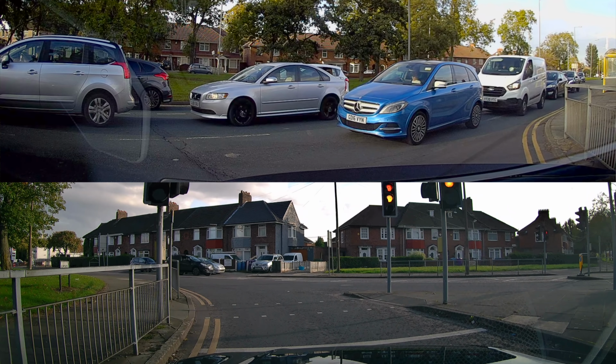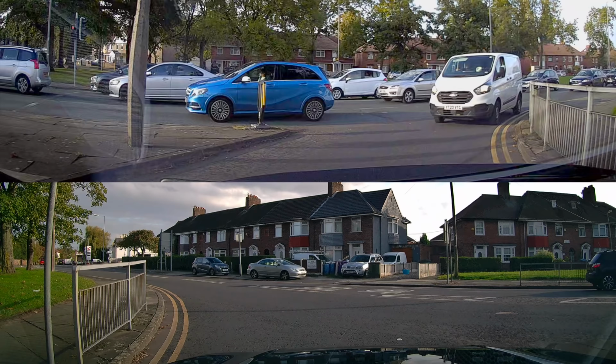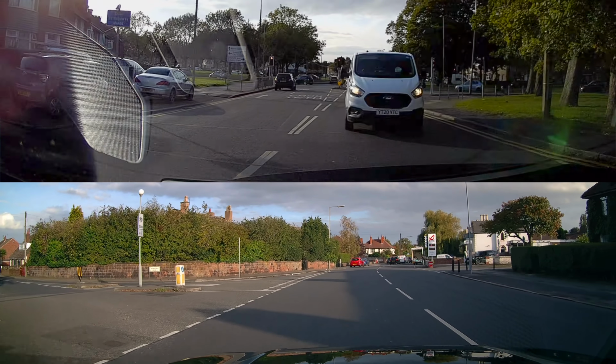This is one of my clips from one of my driving lessons with a pupil, and it's nothing that we do, but it's the pedestrian who has to deal with the poorly parked van on the right.